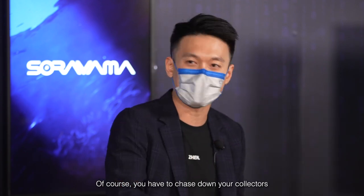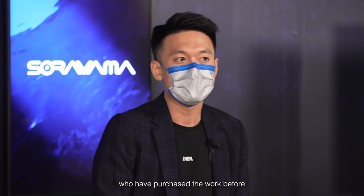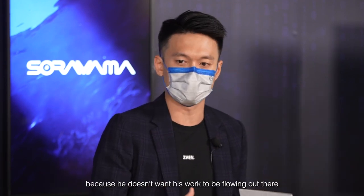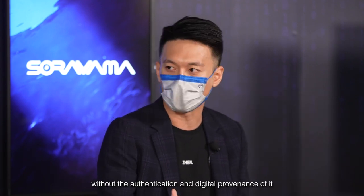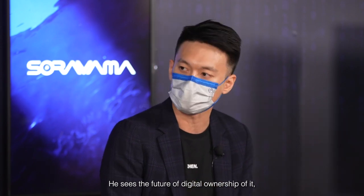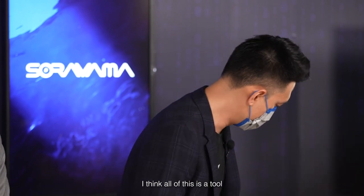Of course, you have to chase down the collectors who purchased the work before, but that is something he believes in, because he doesn't want his work to be flowing out there without the authentication and digital provenance of it. He sees the future of digital ownership, so that's why he wants to do that. I think all of these are tools.